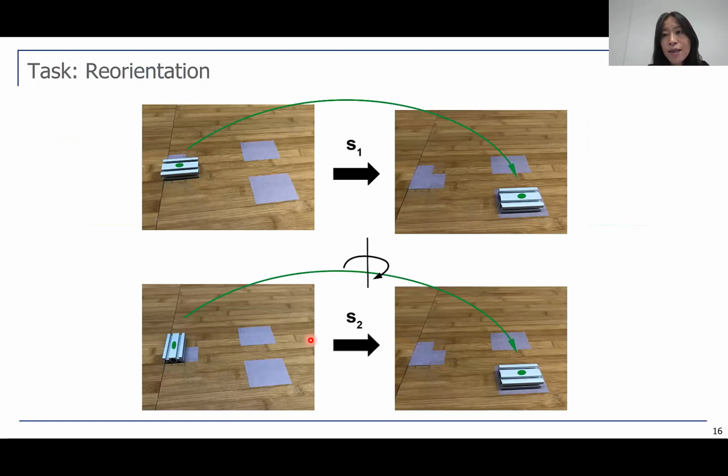So here is a task. The task is very simple. When you have such an object, just place it into the target location. But when an object is rotated 90 degrees, you have to place it again in a correct way. So you have to rotate this object and place it. So this is a simple task, but there might be some similarities between the two, but then you see some reasoning parts, and then you have to go either different ways.